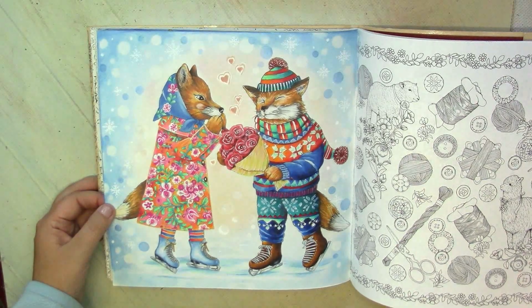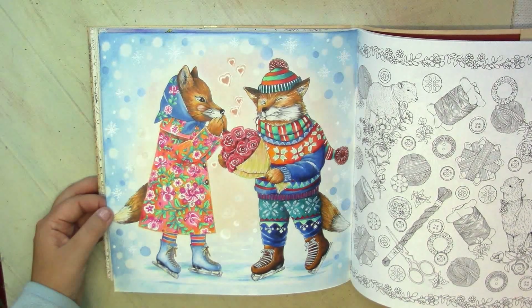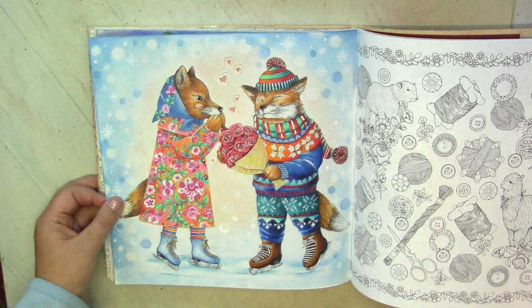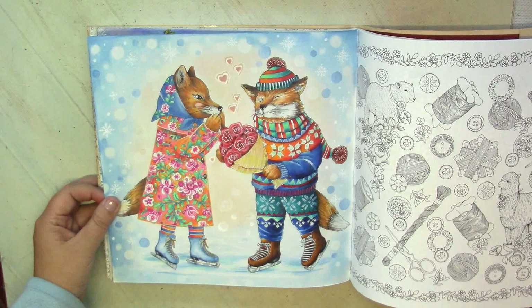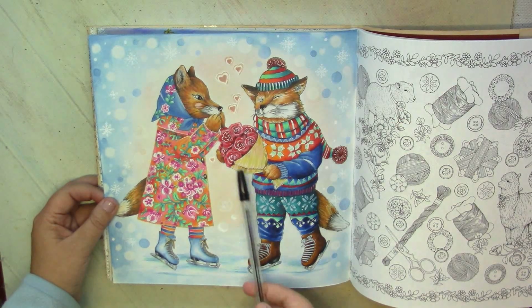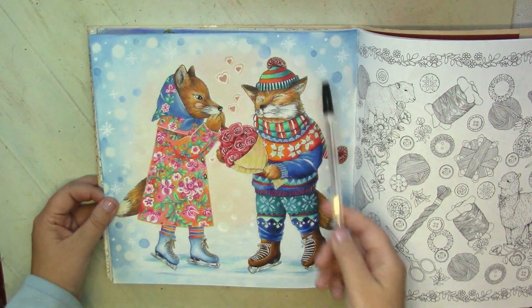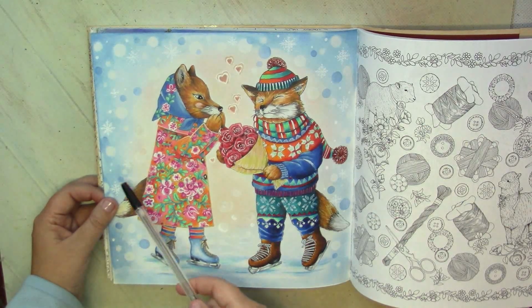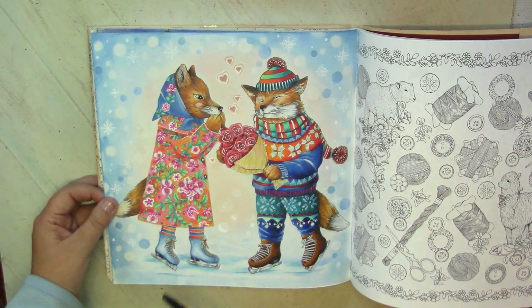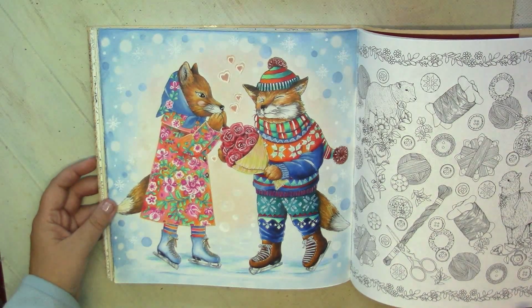So it's this page with foxes on the date on the skating rink. Both are adorable. Again, I wasn't sure what to do with the background. I am not sure if you can see it now properly. Maybe I will try to make it a little bit darker. So it has a little bit of background, pink in the central part and blue in the corners, and I also tried to add a little bit of snowflakes, almost invisible, but I think that if you have very bright colors on their clothes, then it's okay if background is quite simple.